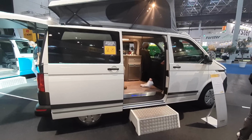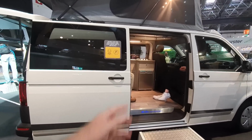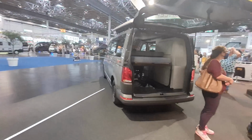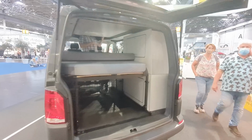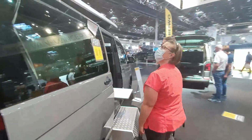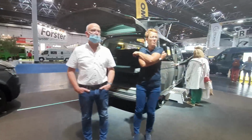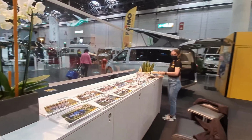So if you look through here now, you've got the fridge, that'll be in the Rymo catalogue, the kitchens are in the Rymo catalogue, the sinks are in the Rymo catalogue. It's a pretty big catalogue. And I think it was the first one. I might be wrong on that one, but I think it was the first one in Germany. And there you can see the catalogues as well.